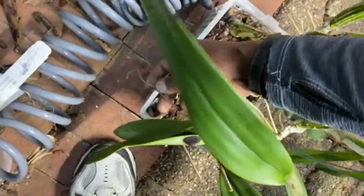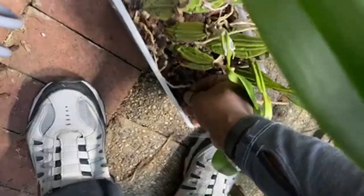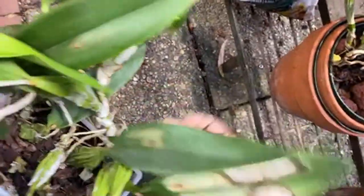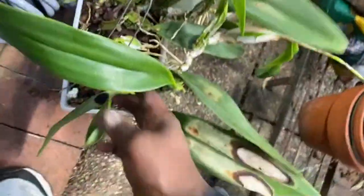So what happened was one of the ends came off. This is something that I'm gonna have to, after this bloom cycle in the spring, divide this plant, because you can see it's not even in the pot. Where'd that other thing go?